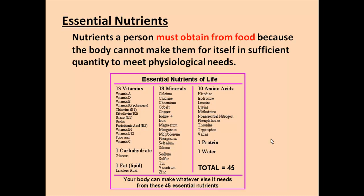So obviously, even if there was 10, there would be 10 non-essential nutrients, which means our body can make those. So I just need you to know that essential nutrients are nutrients we have to get from food because our body cannot process those.